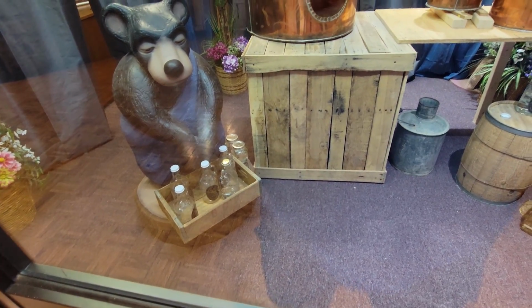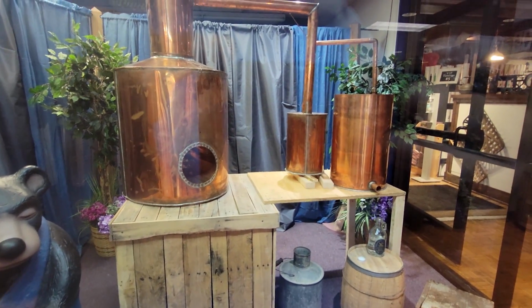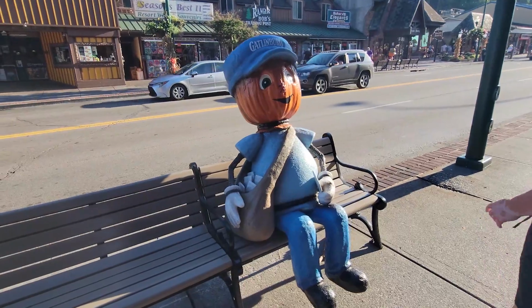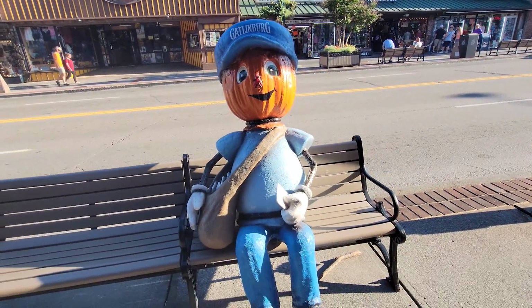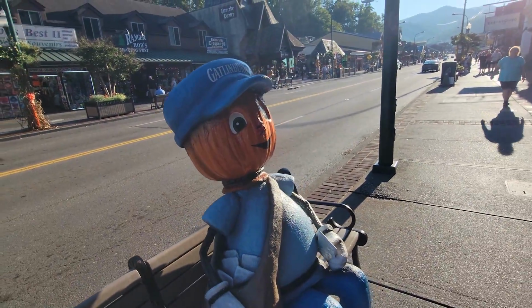And fall in the Smokies means it's moonshine season. This is when you'll make the shine. This one's dedicated to all the mail carriers out there. That means you, Jim Forbes. You think that's the Jim Forbes pumpkin? It might be. I think it is. Well, I don't think he's finished yet. He's got a sack full of letters to deliver. We're gonna let him be.